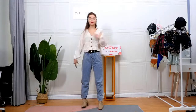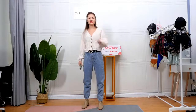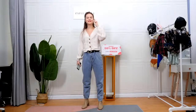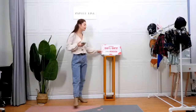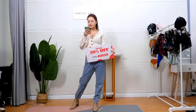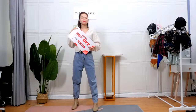Love this style, super trendy right now. Three different color options, four sizes. The material is polyester, and it's easier to wear in the summer, autumn and spring. And the price with our special promo code ZFLIVE20, which you can use for the next 48 hours, will be just $14.79.